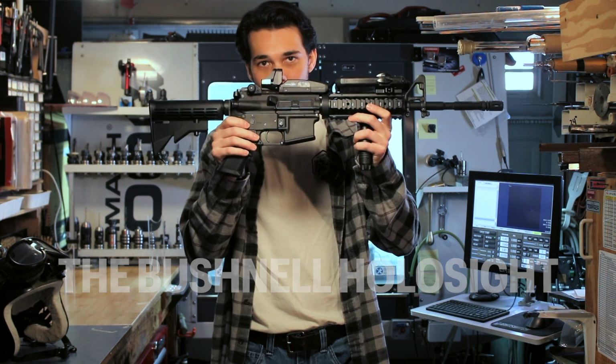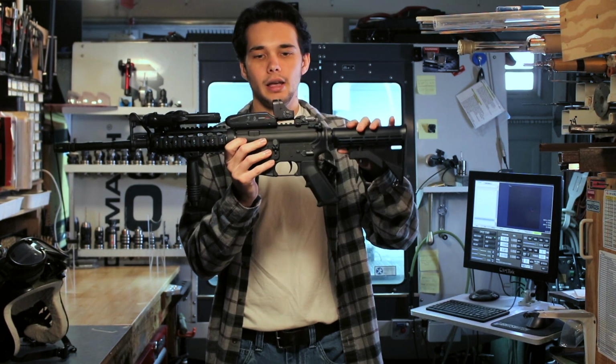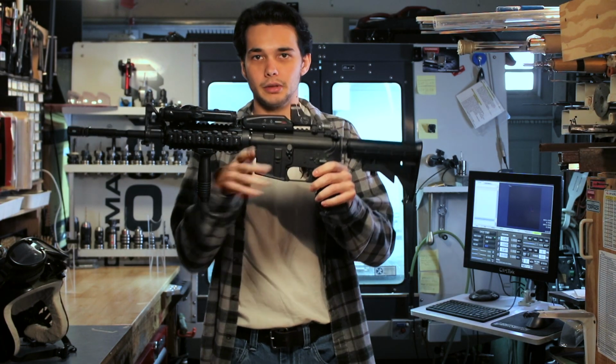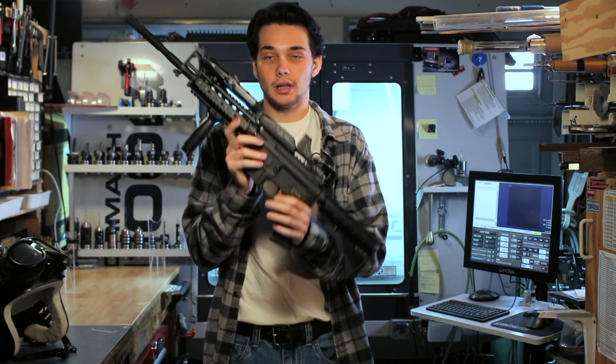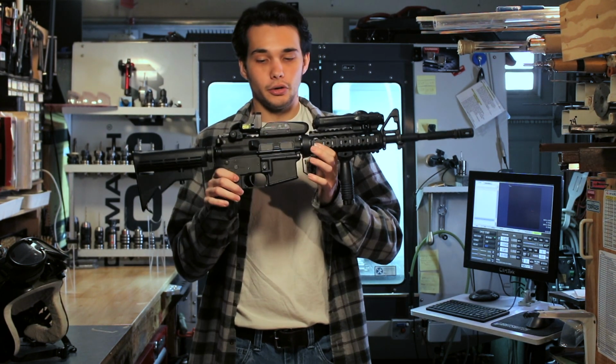And today we're going to go into that topic with none other than the very first ever commercially available holographic red dot. This right here is the Bushnell Holosight. Later would be known as a little company called Eotech. But this optic right here is actually where Eotech got its start in the commercial world. So there's a lot of cool history behind this optic. It's a great optic for what it is. It's pretty cool, it's pretty rare.